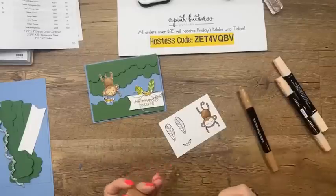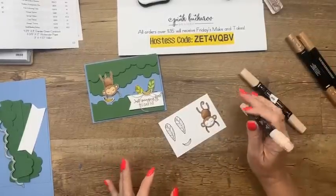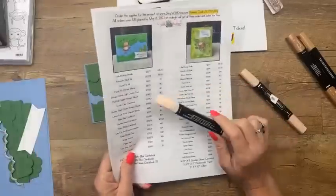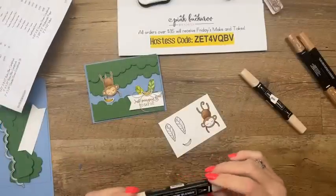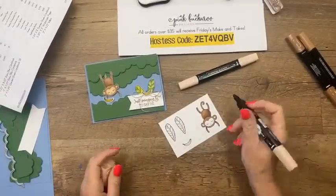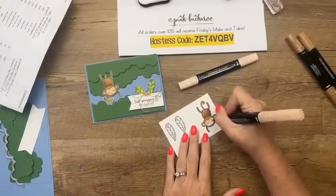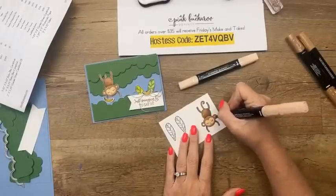I decided to use one of our natural, I never know, I always want to call them skin tone Stampin' Blends, and that's not what they're called. Let me look at my notes. So on today's PDF, Stampin' Blends Light Combo Pack, this is number 800 from that pack of colors. All right, so I'm going to color the face. He's cute. He's got little eyelashes.